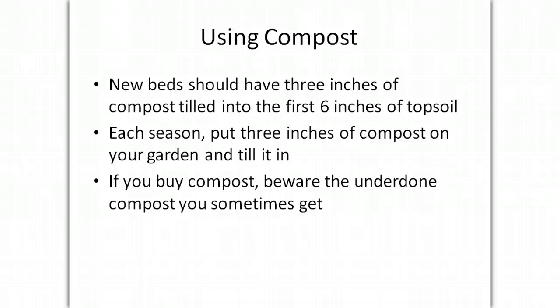Now, one thing you need to be aware of is if you buy compost, make sure that it's done. Sometimes you'll get a bag of compost where it's still green. You can tell that there's manure in it, or you can tell what plants and stuff were added. You need to take that back because it will burn your plants if you put it down.